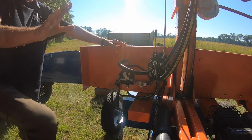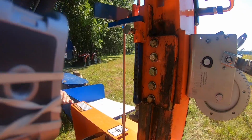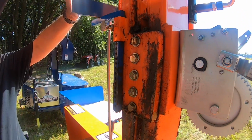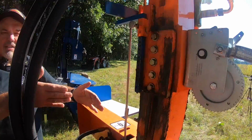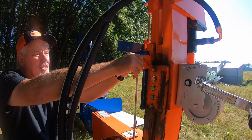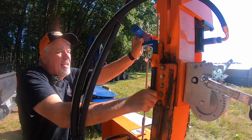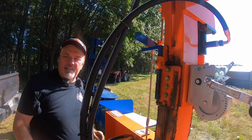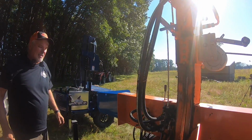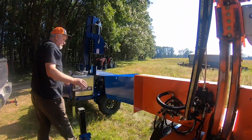But the other thing that's really cool is the simplicity of the limiter. If you want 14 inches, 16 inches, 18 inches, it's super easy. You just lift this up here, put that up. Spring, yeah. Nice. Very good. So as far as that, we covered the table.